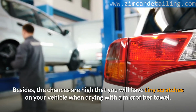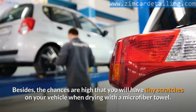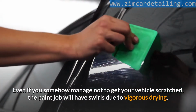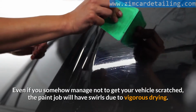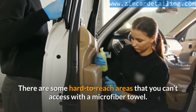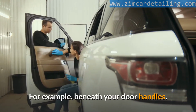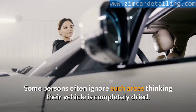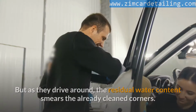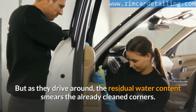Besides, the chances are high that you will have tiny scratches on your vehicle when drying with a microfiber towel. Even if you somehow manage not to get your vehicle scratched, the paint job will have swirls due to vigorous drying. There are some hard-to-reach areas that you can't access with a microfiber towel, for example, beneath your door handles. Some people often ignore such areas, thinking their vehicle is completely dried. But as they drive around, the residual water smears the already cleaned corners.